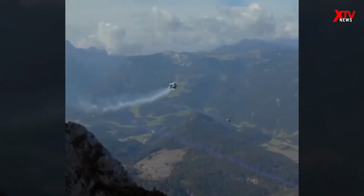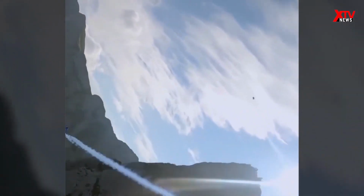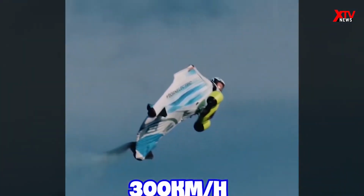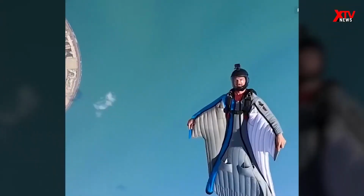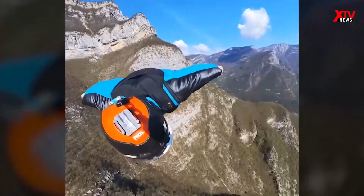What you are seeing is the realization of man's dream of flying in the sky with wings. These wings can help people fly at very high speeds of 300 kilometers per hour. This flying tool was created by Peter Simon, a stuntman, a sports scientist, and also a skydiver. Like many other children with dreams of flying in the sky like birds, when he grew up, he realized that dream.